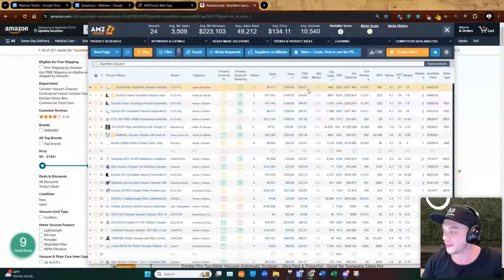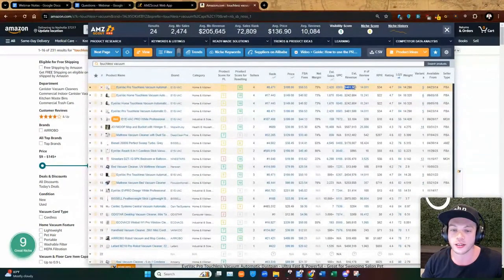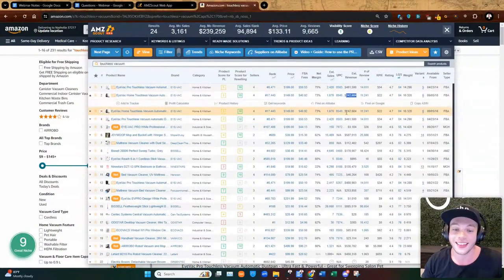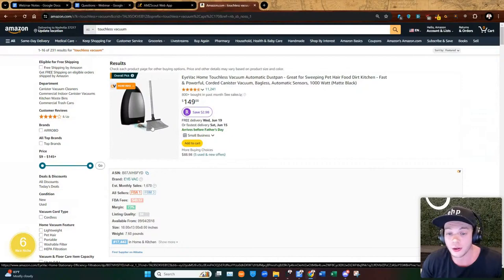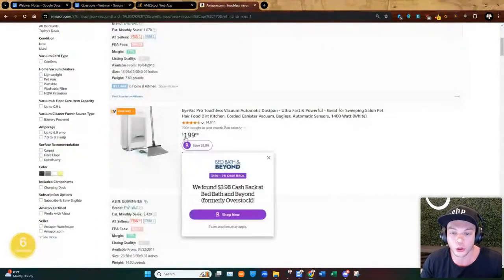Here we go. Yep. So you can see the estimated revenue right here to the right is $481,000 for this product. The other one is $200,000 for this product. And then it goes 200,000. They're making an insane amount of money. If we get out of this, I'm just going to show you there's only one competitor. Here's one competitor. You sweep your dirt in and it automatically sucks it up. It's pretty awesome if you have dogs or cats. One competitor, 2 competitors.